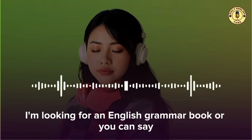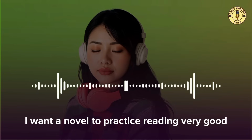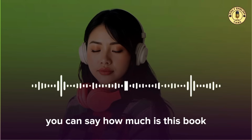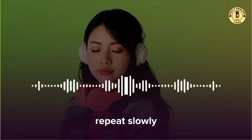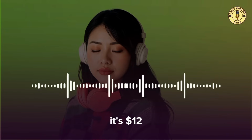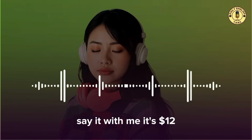Or you can say, I want a novel to practice reading. Say it slowly. I want a novel to practice reading. Very good. If you want to ask about price, you can say, How much is this book? Repeat slowly. How much is this book? The worker may answer, It's $12. Say it with me. It's $12.